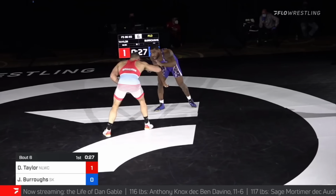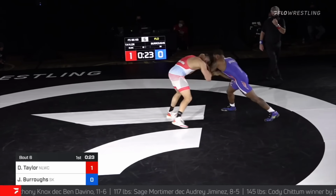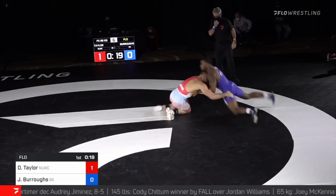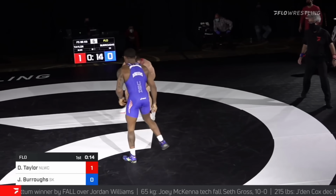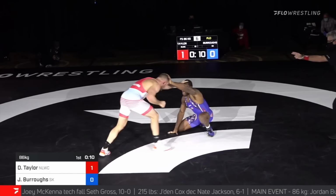Underhook right side for a moment there for Jordan. They snap out of it. Now tied up middle of the mat. Sweep single once again not there for JB. Double leg now on the edge. Jordan clears, makes his way back to the center. 13 to go here in the first. 1-0. Taylor with the lead.